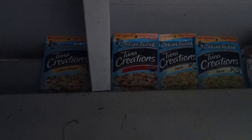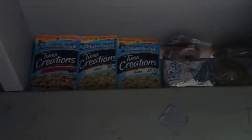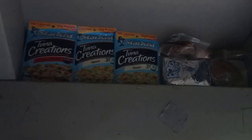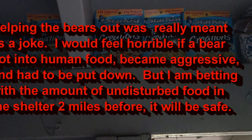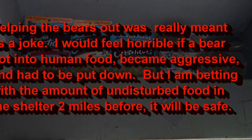So it ended up being four tuna creations, a Pop-Tart, and four oatmeal cream pies. If you get these or you find these, I left them. You're welcome. No need to thank me though. Hikers do this all the time. It's just me shedding my extra weight, and hopefully it'll help out someone else. If not, maybe it'll help the bears out. So, there you have it.